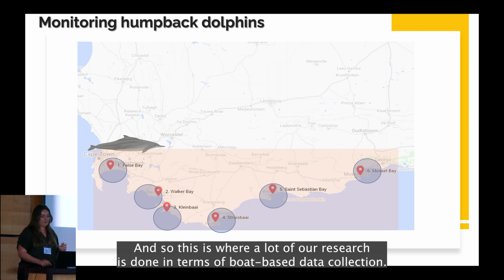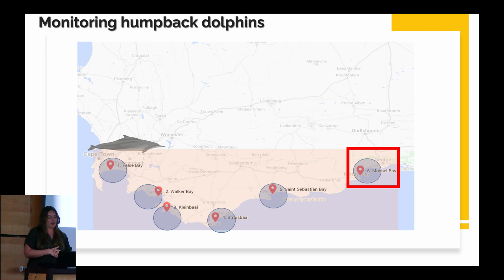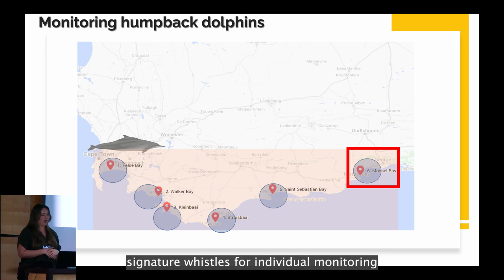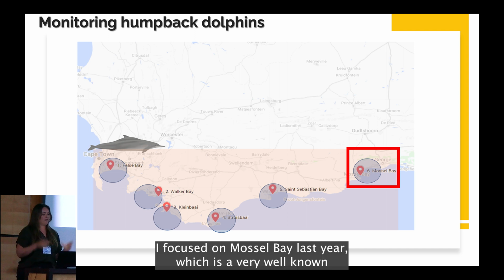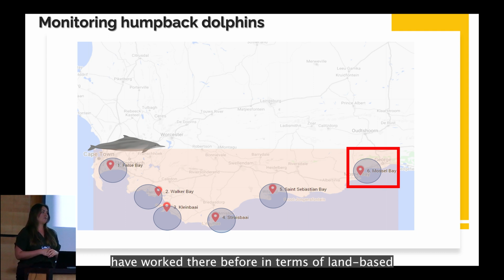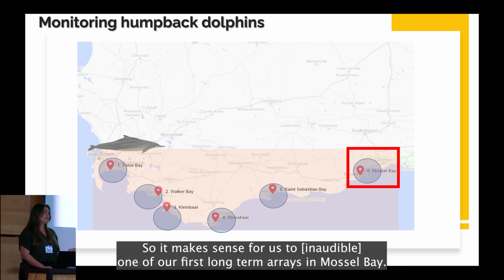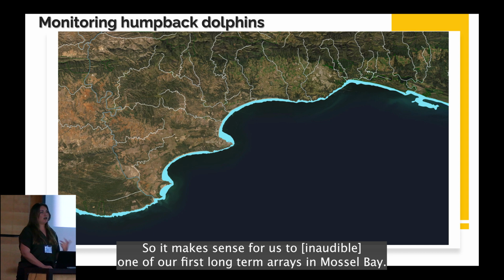And so this is where a lot of our research has been done in terms of boat-based data collection. For my proof of concept, in terms of can we use signature whistles for individual monitoring, I focused on Mossel Bay last year, which is a very well-known humpback dolphin location. We have lots of research there, students have worked there before in terms of land-based and boat-based identification for humpback dolphins. So it made sense for us to do one of our first long-term arrays in Mossel Bay.